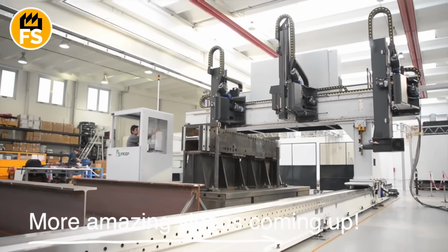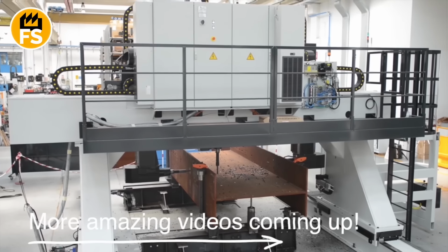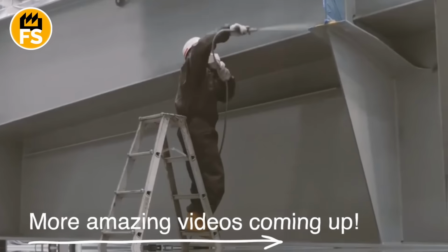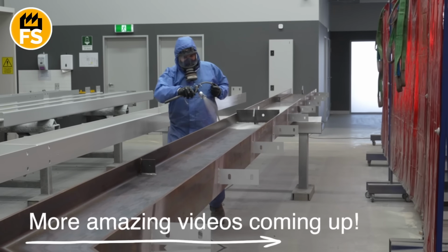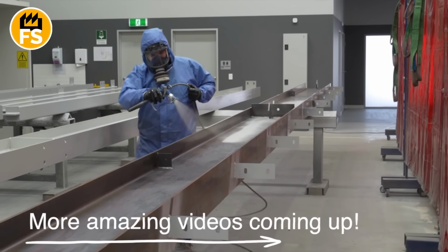After welding, the finished beam heads to the shot blasting chamber, where its surface gets cleaned to a shine, then receives multiple layers of special polymer coating. This is armor against moisture and salt, designed to protect the steel for 100 years.